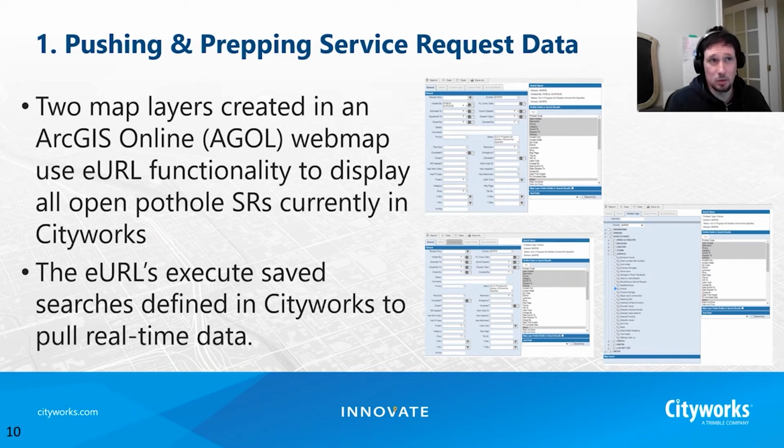So the users out in the field are able to, in live time, see the service requests that are active for potholes.